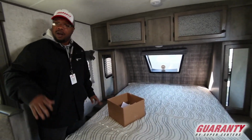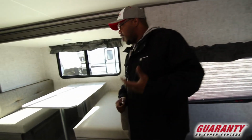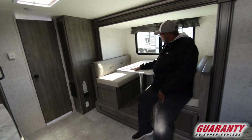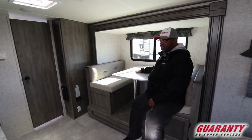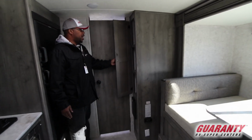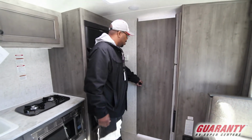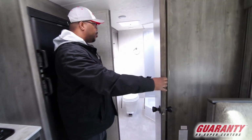Lighter interior. People are really liking the light interior that they're adding to a lot of the trailers now. That helps out with heat and drawing heat. You have your nice dinette table right here. Also folds into a bed. Then you have a small pantry with 3 big shelves that's really deep. This also has a heated underbelly. There's also tongue and groove plywood.